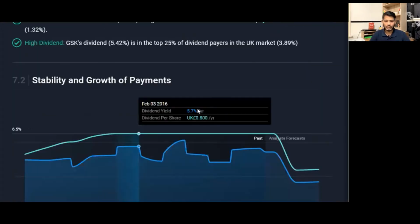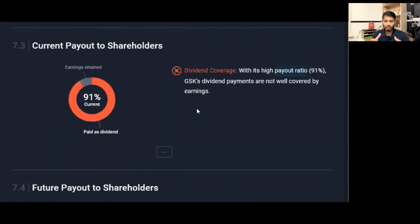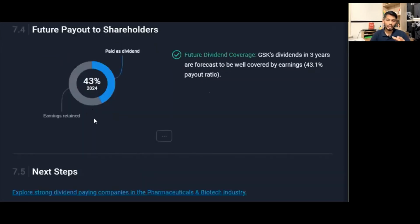So if I check another thing, the dividend, I need to check the current year, what they're paying. Currently they're paying a 91% dividend, whatever the earnings they have. And if I check the future shareholding ratio, it's 43%, so there's more upside to grow the dividend. So that's what I want to focus on. I think that in the future we can grow their dividend. Not whatever they're doing now, we can get a bit better pay from them.